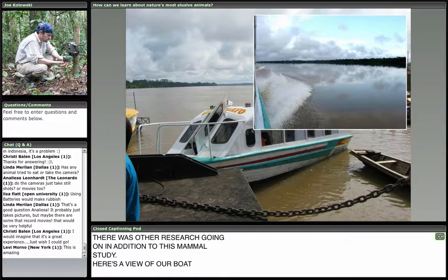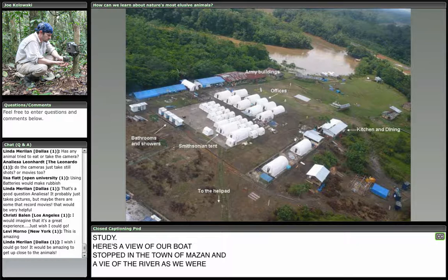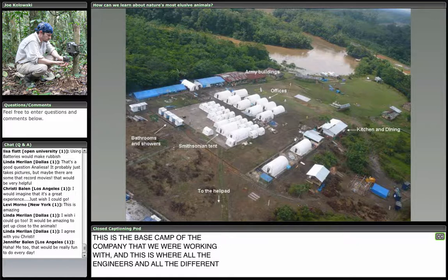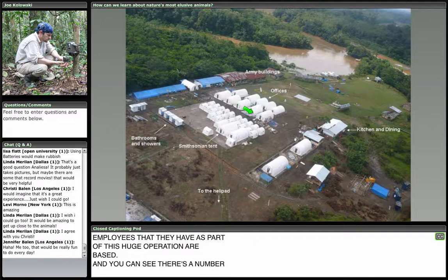And ultimately, this is where we ended up. This is the base camp of the company that we were working with. And this is where all the engineers and all the different employees that they have as part of this huge operation are based. And you can see there's a number of facilities here. There's a large number of air-conditioned offices here. These are huge tents for the engineers and the upper-level management, kitchen and dining. So this is a pretty well-outfitted facility here.